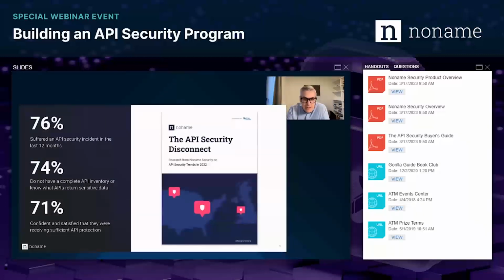So the API security disconnect, as we came to call it, is based on a survey we did together with Opinion Matters, an independent research organization. We talked to about 600 security professionals across EMEA and the US, and we asked them questions around how they are looking at APIs, protecting APIs, rolling out APIs, and so on. We came to call it a disconnect because the amount of incidents we discovered at these large organizations and the confidence that they have about their existing security programs really is a disconnect. That really doesn't track at all.